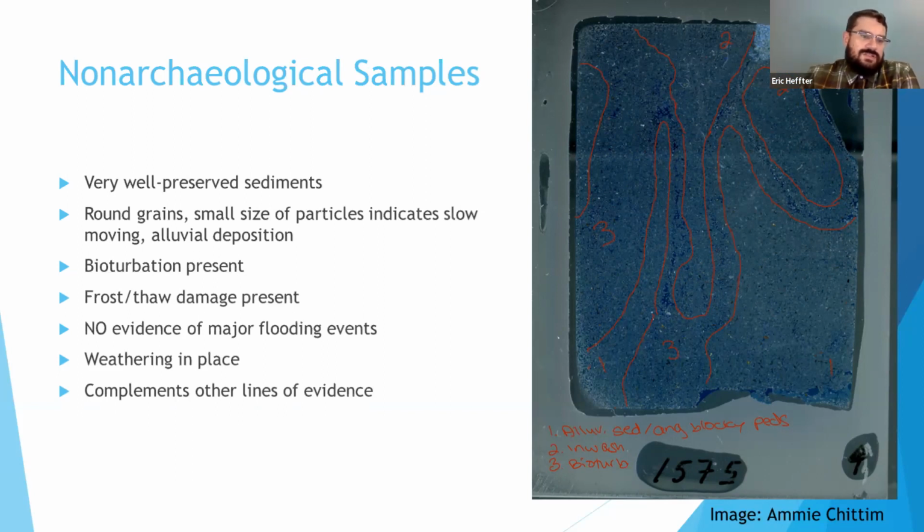Probably what's important too is, based on the micromorphology results, we see that there's weathering in place. And what this basically means is that these sediments were deposited very slowly. If they were deposited all at once, you wouldn't really see this kind of weathering in place. And I would say the most important thing, of course, is there's no evidence of major flooding events. As Dr. Leslie was talking about, based on the GPR data, that makes complete sense.